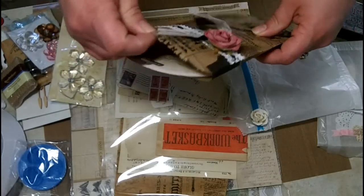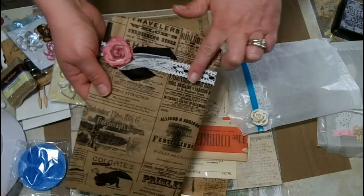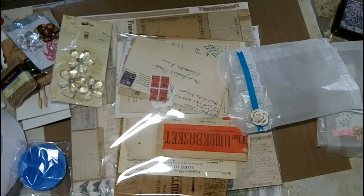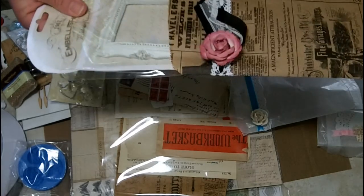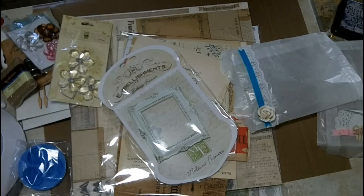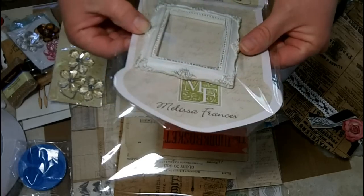Okay, let's see what's in here. Look at how this bag is all decorated with the flower and the trim. Oh, it's so pretty. And it smells like Jade. Oh my God. Jade girl, you smell good. No, you didn't. Oh! I'm doing the happy dance. You can't see me. Oh, I love these frames.